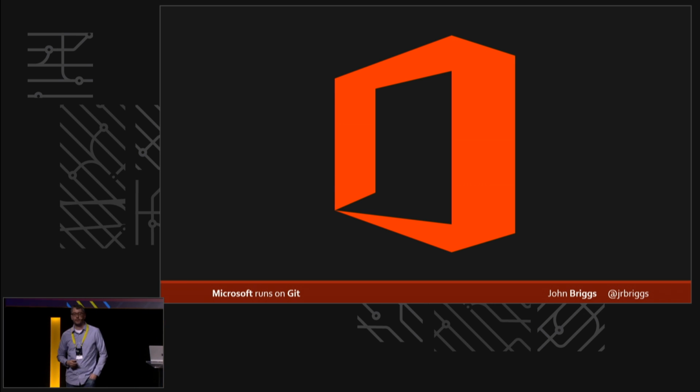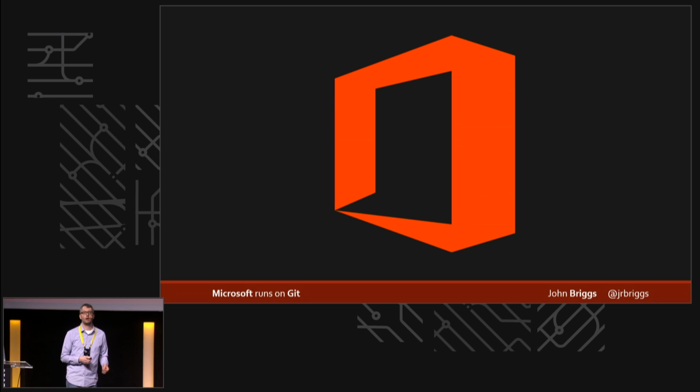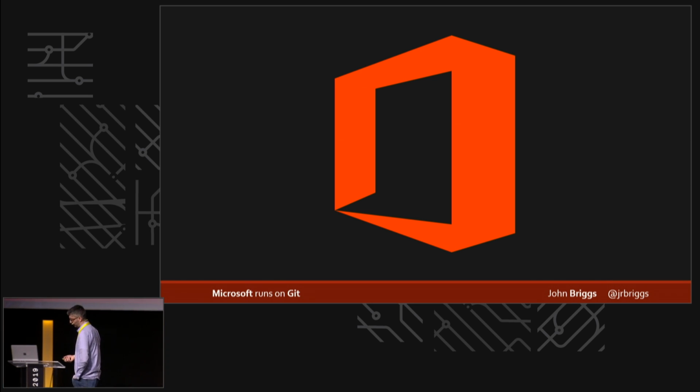It's Office. And the challenge with Office is a completely cross-platform team. Office ships on Mac, Office ships on Windows, Office ships on iOS. Office ships nearly everywhere. And that means that the development teams can't just work on Windows. And so one of the big things we're doing now is bringing VFS for Git to the Mac. And our friends over at GitHub are bringing VFS for Git onto Linux as well.